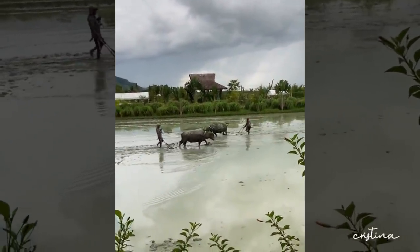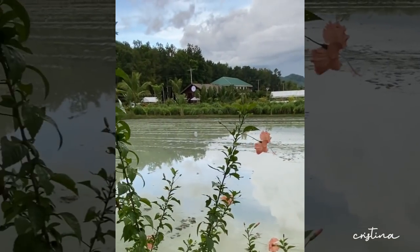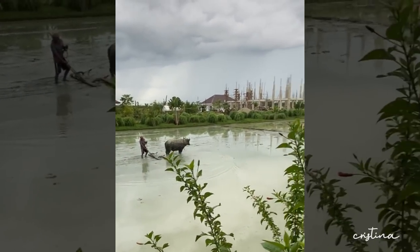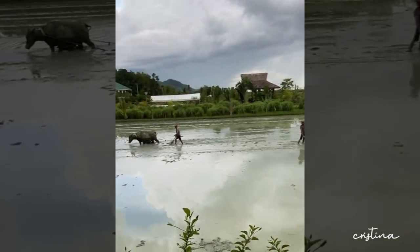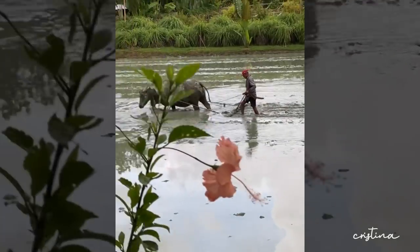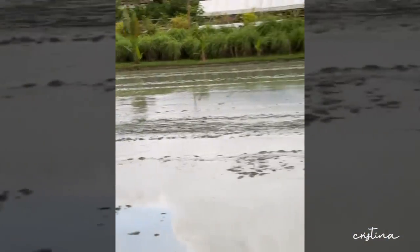Wow, sobra enjoy ako dito. Rural, very rural. Sobra fresh air, it's so healthy, and I'm sure most of what you eat here is organic, you know? So, sobrang healthy, sobrang ganda. Yeah! Ayan na yung mga carabao. Ayan!